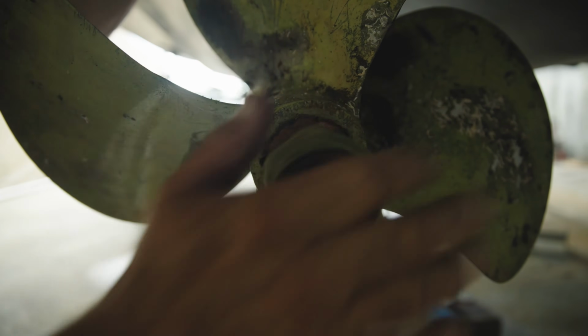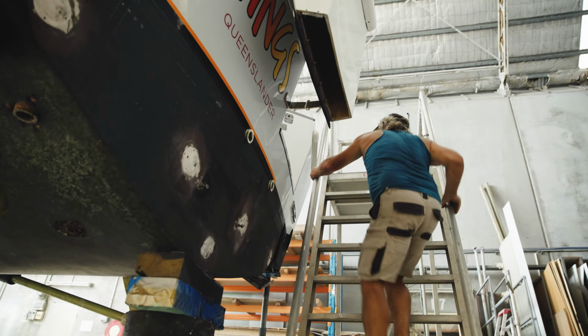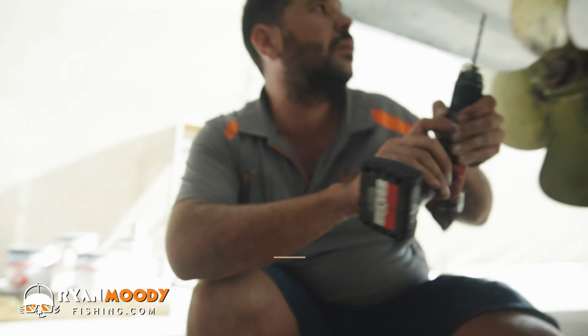We've come across a few issues in the initial stages, but in the next episode we get the bearings out, install the live scope transducer, and we get to drill some more holes in the boat, which is always fun.